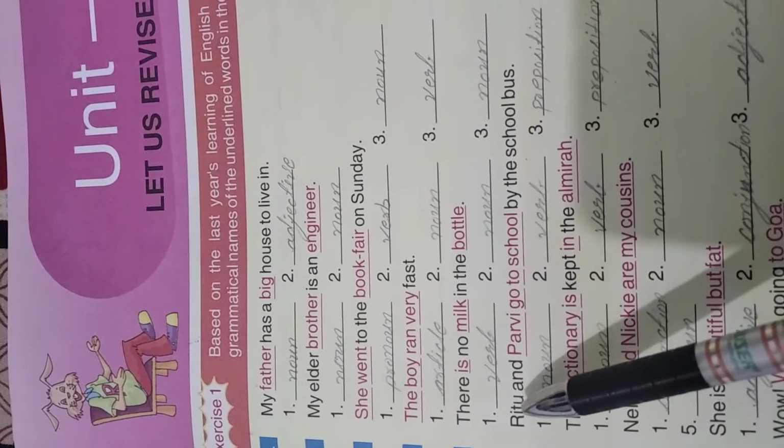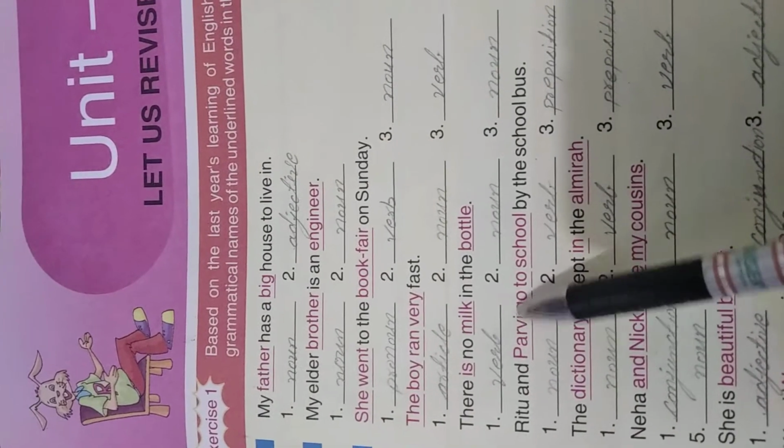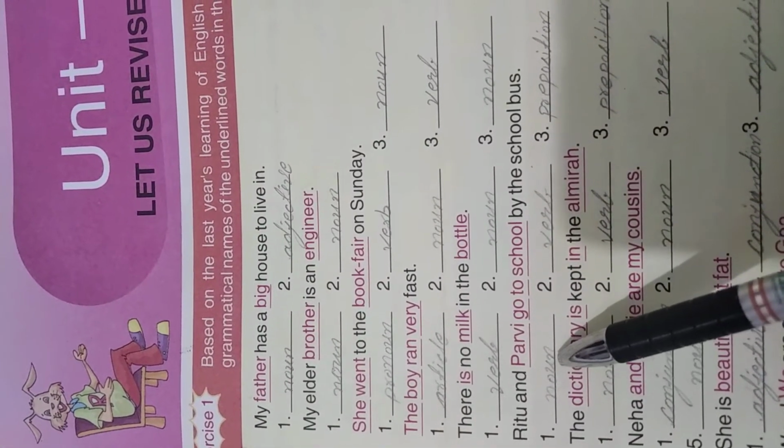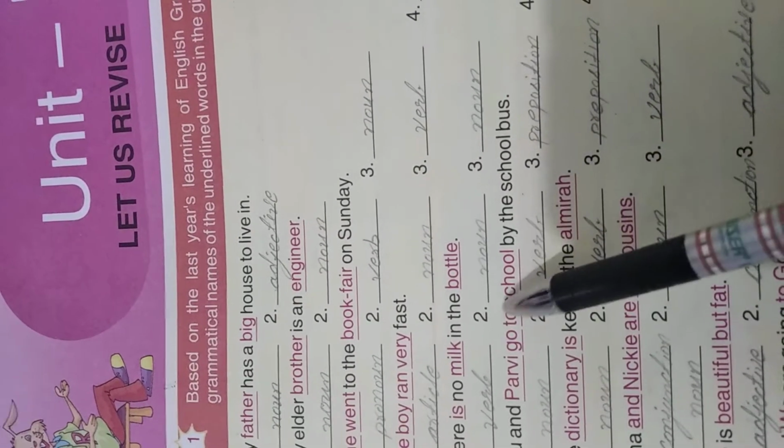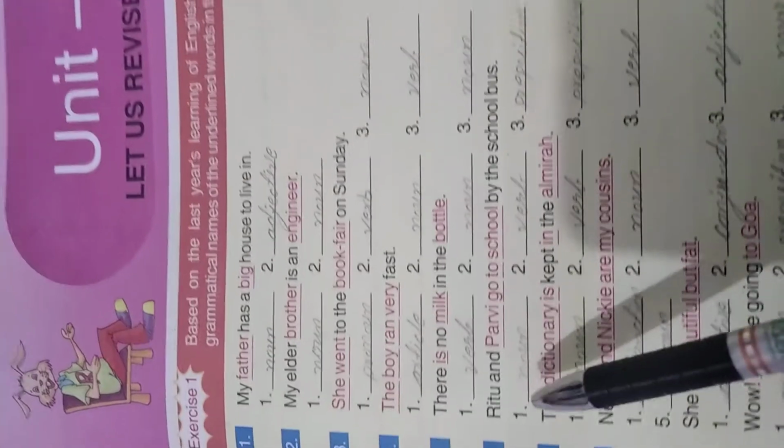Now sixth is, Ritu and Parvi go to school by the school bus. Parvi is the name of the girl, so it's the noun. Go is a verb. To is a preposition. School is the noun, okay, because it's a place.